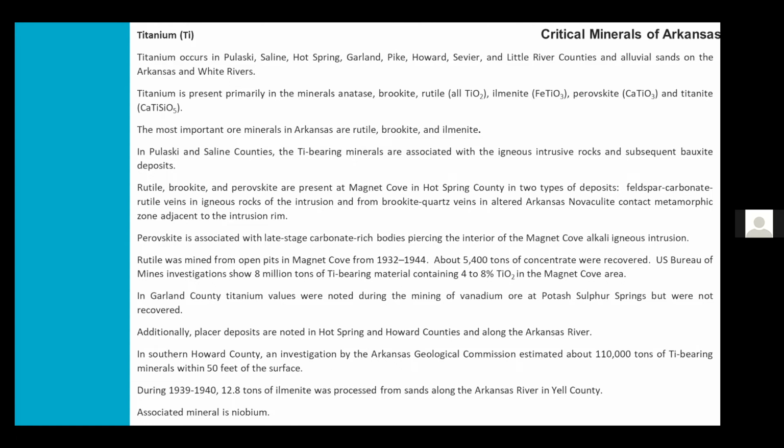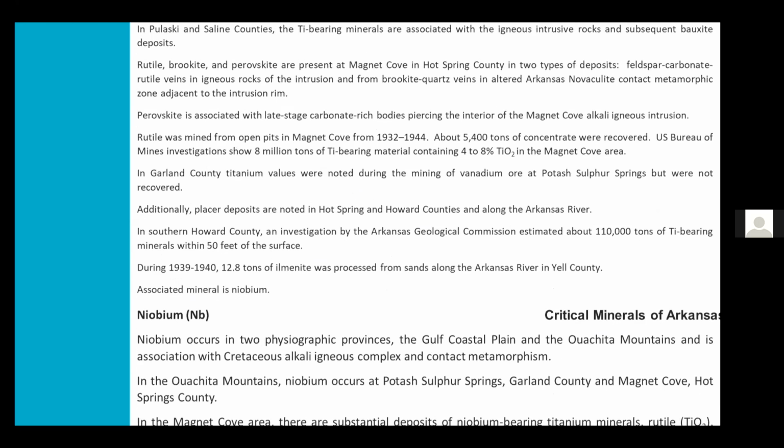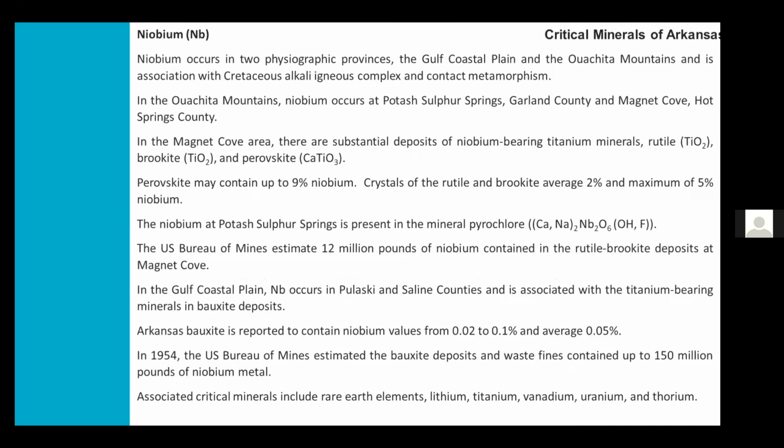During 1939 to 1940, along the Arkansas River in Yell County, 12.8 tons of ilmenite was produced from sands along the river. The principal associated mineral we have is niobium, which occurs in the Gulf Coastal Plain and the Ouachita Mountains. And it's associated with these Cretaceous alkali igneous complexes in their contact metamorphism.